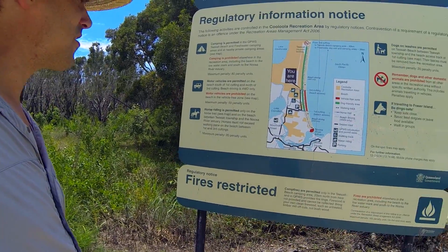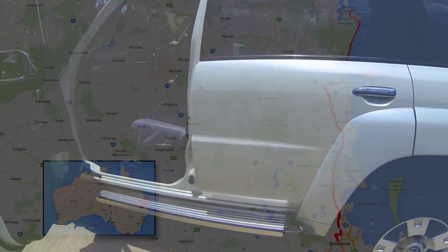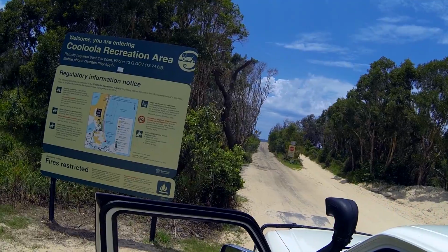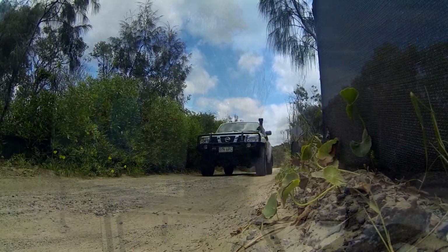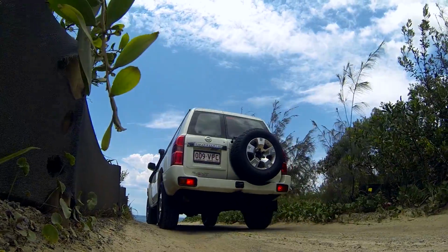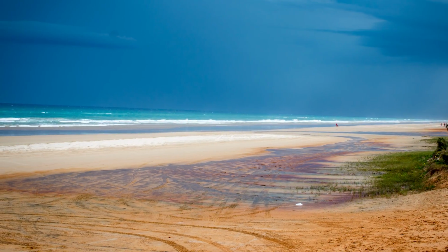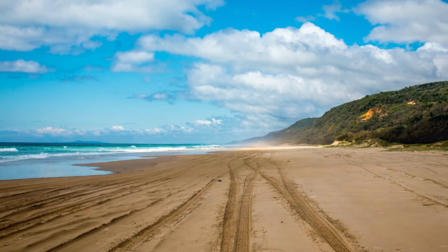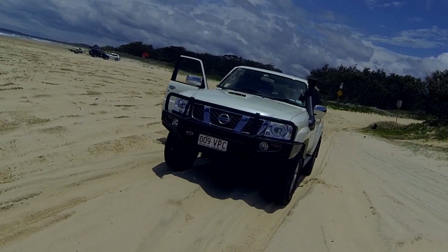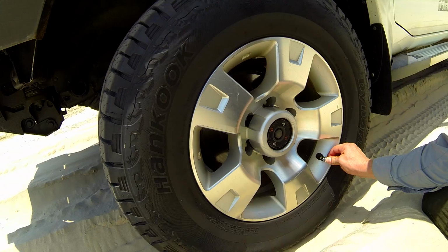Kulula Recreation Area. That's where we're going in. And all this is camping area. But we're just about to enter into the beach. We're going to air down the tires to about 20 psi, and you guys have seen me do that about 100 times, so you don't need to watch that.